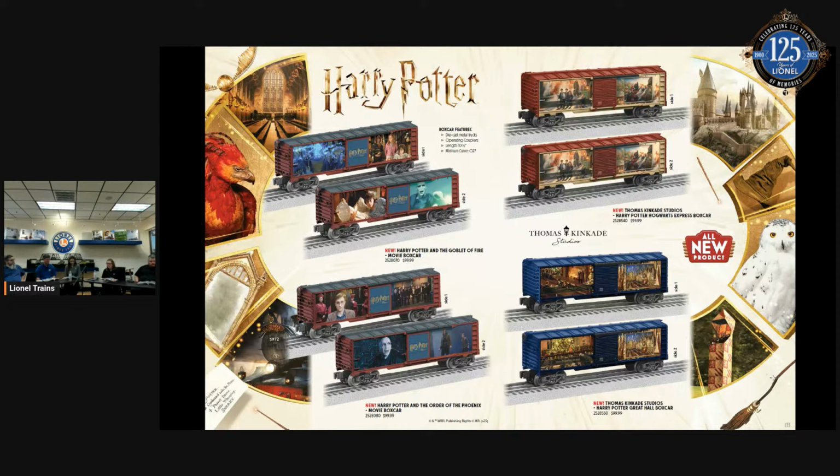And then carrying on with Thomas Kinkade Studios, we have a car honoring the Hogwarts Express, which is really fun. It's obviously the key moment in the movie for all of us train fans. And then the Great Hall, decorated all up for Christmas. It's a really beautiful painting, and I'm excited that it is now on the side of the boxcar.